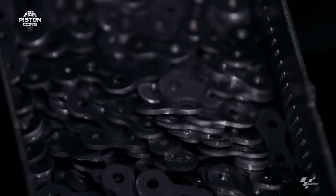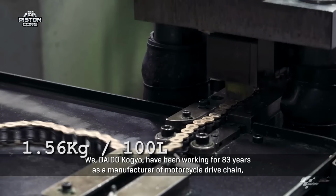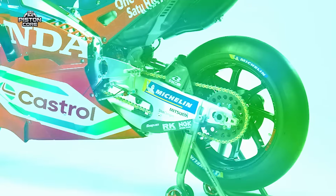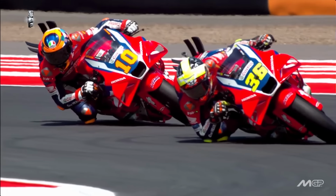This chain can handle a tensile load of 4.1 tons and weighs only 1.56 kilograms per 100 links. The official retail price in the United States for the RK Takasago XRU 520 racing chain is $335, as listed by OEM Cycle. Impressive performance, but also a serious investment.